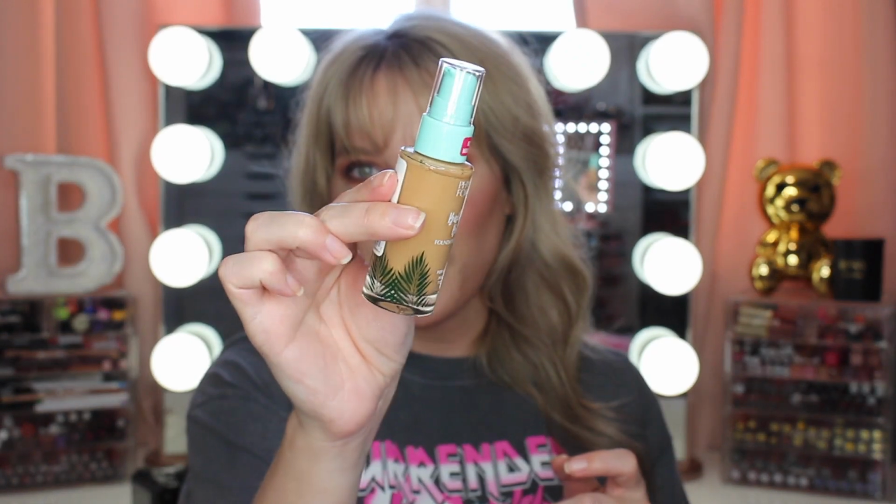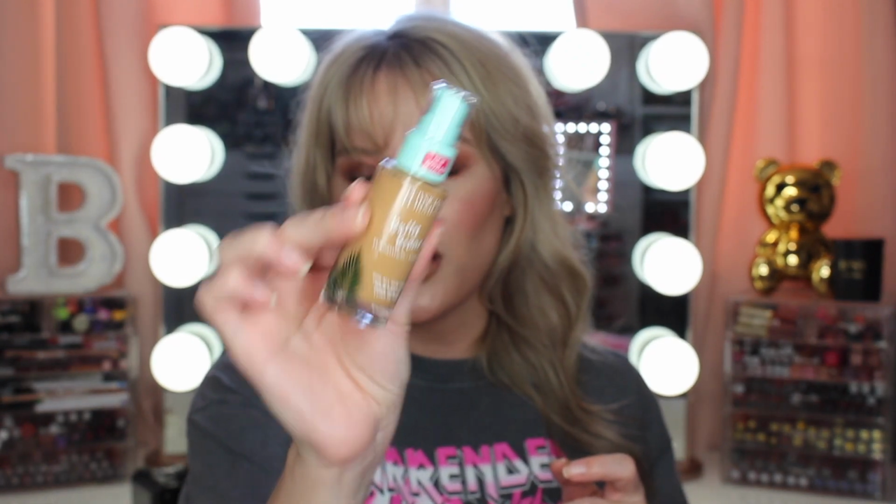Then I picked up the new Physicians Formula foundation. Physicians Formula can do no wrong in my eyes. There hasn't been one thing I can think of off the top of my head that I have not liked from Physicians Formula. First of all, I love this packaging. It's a glass bottle with a pump. Love. This is, and it's darker because I got it for when I have a tan or self-tan, but this is the Butter Believe It foundation and concealer for all skin types. I have the shade tan.